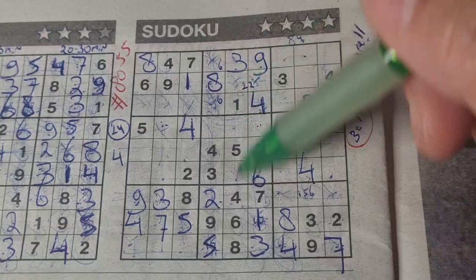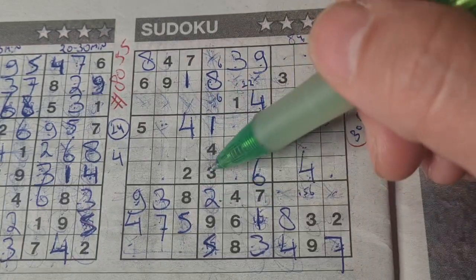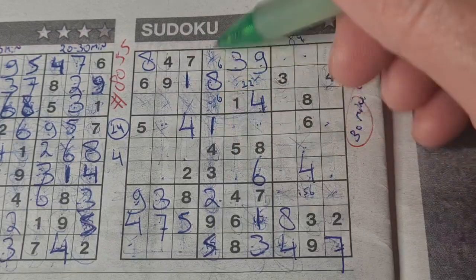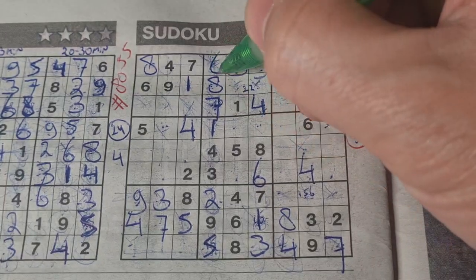1 in this column, 1 in the middle column, so in the column next, the only place left for the 1 should be there. So two numbers left in this column. The 1, 2, 3, 4, 5 are there, 6 is missing, 7 is missing. 6 and a 7. We have a 7 in this row, no 7 there. 7 should be here. 6 goes in there.